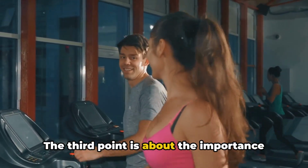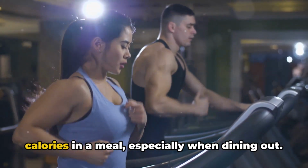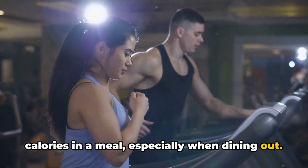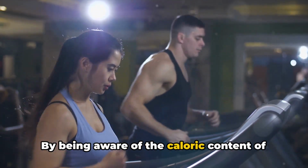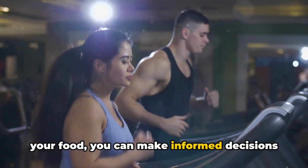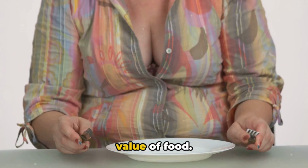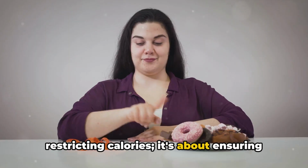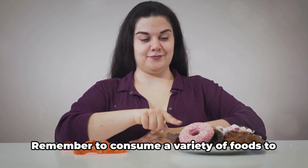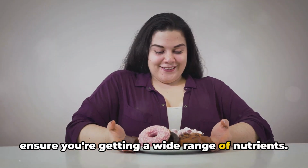The third point is about the importance of portion control. It's easy to underestimate the number of calories in a meal, especially when dining out. That's where calorie counting comes in handy. By being aware of the caloric content of your food, you can make informed decisions about portion sizes. The fourth point is about the nutritional value of food. Calorie counting is not just about restricting calories, it's about ensuring you're getting enough nutrients. Remember to consume a variety of foods to ensure you're getting a wide range of nutrients.